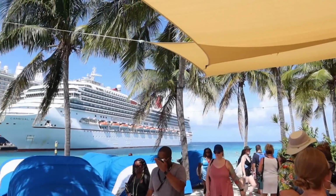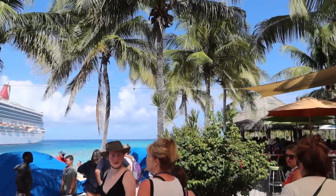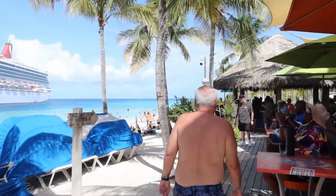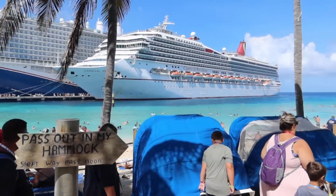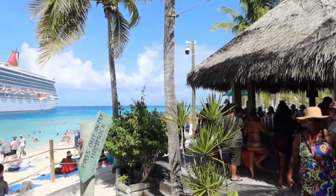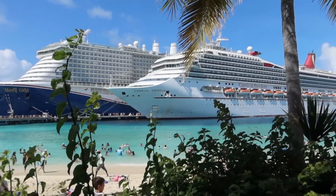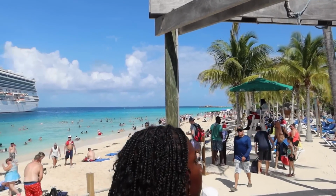Oh, this is nice. Lots of shade down here, a little bit cooler as well. There are lots of beach bars all down the front. Oh, this is really nice. A place to get cocktails and food. Pass out in my hammock. Wow. This is definitely the most beautiful of the three places we've been to, because it's just got everything here. Oh, this is incredible. A little boardwalk all along the front. And what makes it as well is seeing the ships just over there too. Wow, what a place.